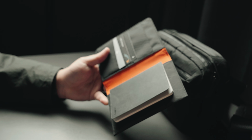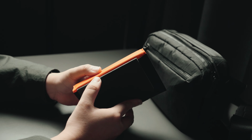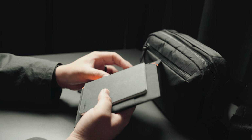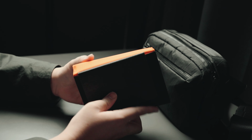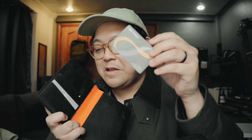Let's talk about how nice the interior is on this one. It has this bright orange, sort of high-vis interior. It's like a clear division. Here you can store a few cards, like I have here my Octopus card. For people who go to Hong Kong, it's very useful.